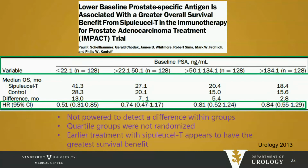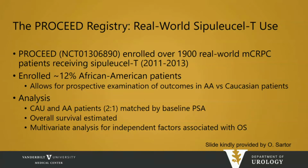Because of these findings, the FDA went back to Dendreon and asked for basically phase four data. And so the PROCEED registry was a real-world registry of patients who received Sipuleucel-T in the community over a two-year period. Notably, they enrolled 12% African-American patients, which is unusual for clinical trials. It's normally 3 to 4%. And so it allowed for prospective examination based on ethnicity.